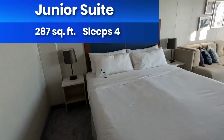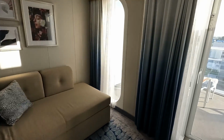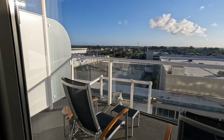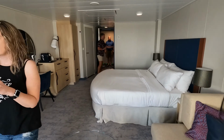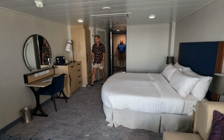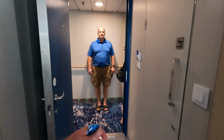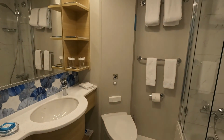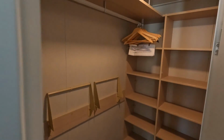It is. Now this is a junior suite. It is 287 square feet and sleeps up to 4 guests. Now this room is a little bit bigger than your normal staterooms, providing a little more room with a sitting area, a desk, and a little bit bigger balcony area. Be sure to open the closet there on your left. Look in the closet. This junior suite also has a stand-up shower and tub combo, as well as a huge walk-in closet.